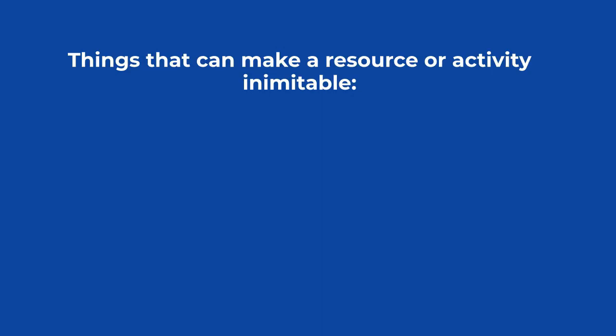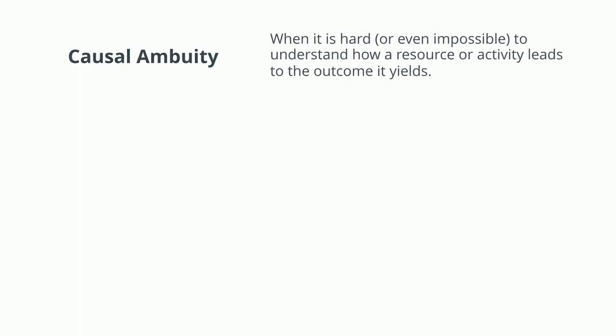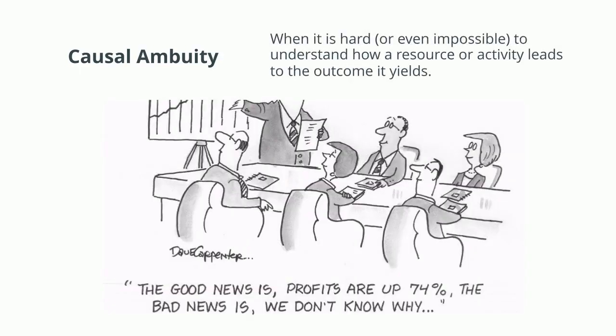Another feature that can make a resource or activity difficult to imitate is causal ambiguity. Note, that's not casual ambiguity, it's causal ambiguity, as in it's ambiguous what caused the advantage. Causal ambiguity is when it's hard or even impossible to understand how a resource or activity leads to the outcome it yields. That might sound pretty weird, but it's more common than you'd think.